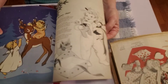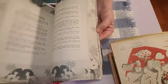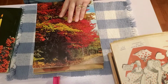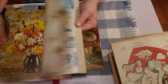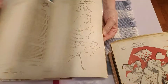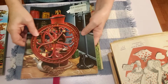There's some beautiful poems and images, very vintage looking, and I mean, they are vintage. So here's some music pages. So these will make beautiful journal pages. And so that's the Christmas one. And then this is called the Harvest issue, and it's, of course, autumn or fall. So there's some beautiful fall images in here. I left the ones that I wasn't sure I could use in my journals. I didn't want to just buy any and all.